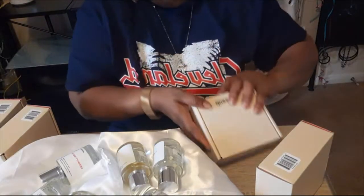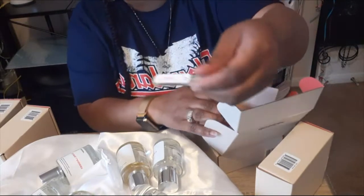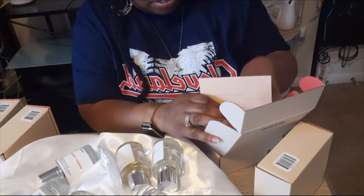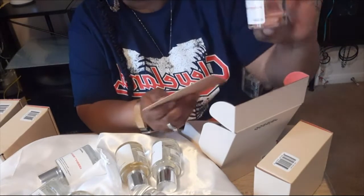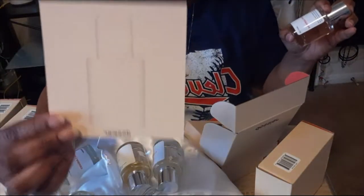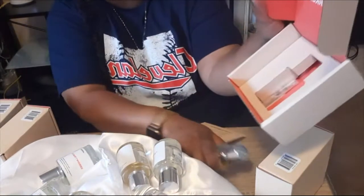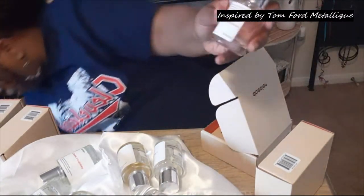And I'm going to open this one because I don't remember what I bought. And then I got a free sample here too. So I guess if you're not fully satisfied or if you really don't like it, you can send it back and then you can have the sample. This one is the powdered hawthorn, which is, oh good, they gave me the cards. The cards come with it, and it tells you all about it on the back. And the box is really cute too. This is the little box that it comes in, and it tells you all about the fragrance.